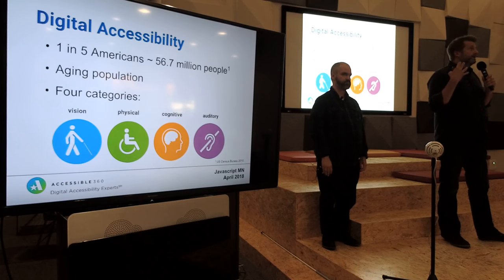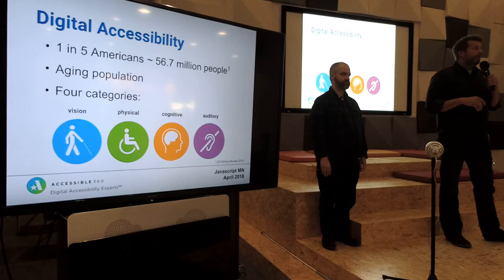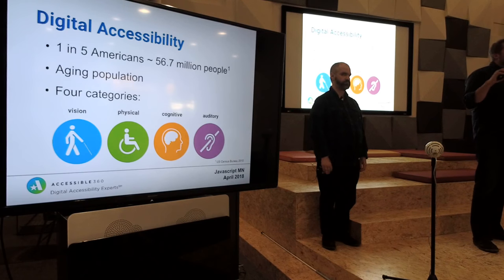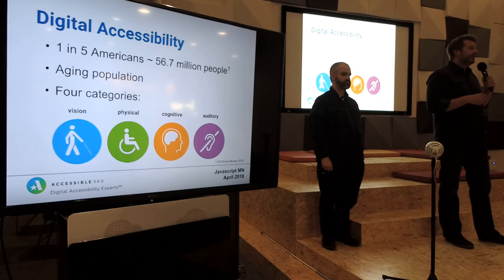Digital accessibility and disabilities fall into four categories. You want to be thinking about all these types of things as you're building your applications. So vision, so that's something a lot of people think of in screen readers, and how do I make my app available to screen readers. Physical. So if you can make your website accessible with a keyboard only, there's a lot of people that don't have the ability to use a mouse for different reasons. So if you can make your application usable by keyboard only, that's huge. And the people that will affect are people with physical disabilities.